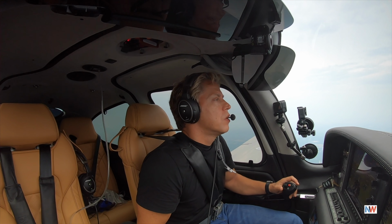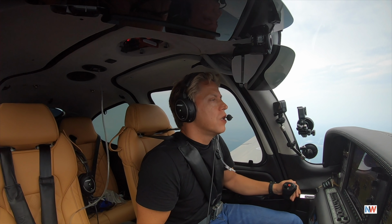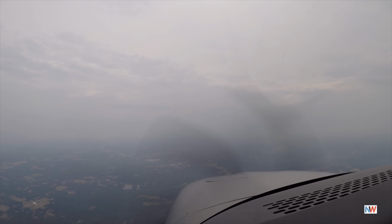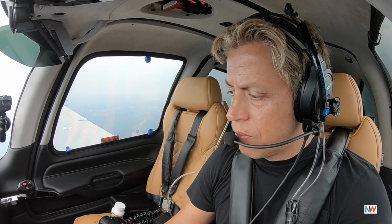I think I got the airport up ahead. It's very hazy here. Cirrus 122 Sierra Zulu, there's no traffic observed between you and Gwinnett. Contact Gwinnett Tower 124.1, have a good day. Over to Tower, good day, Sierra Zulu.